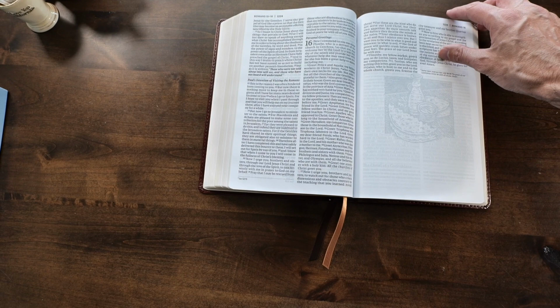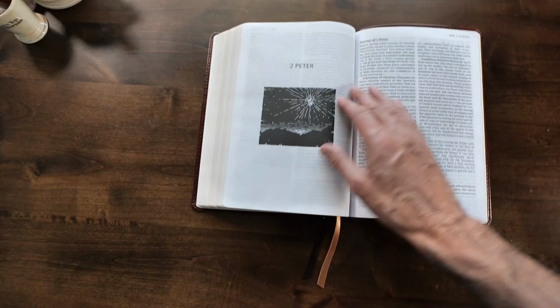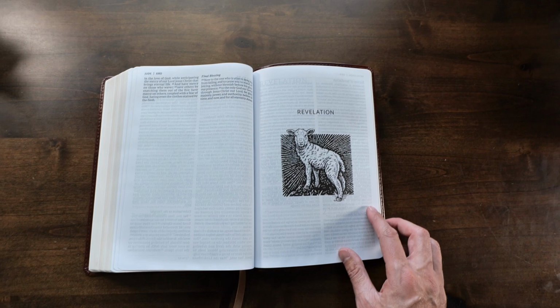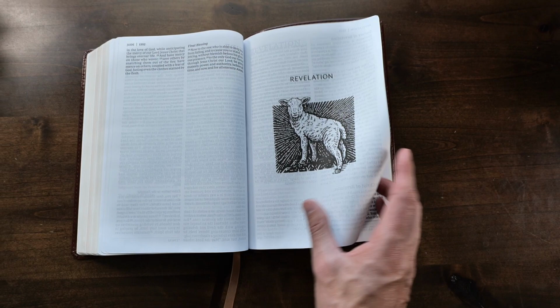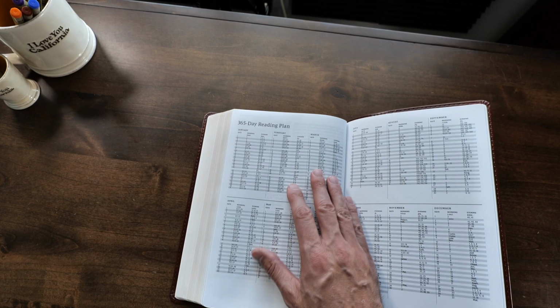Here you have the image for 1 Corinthians. Really nice. Another one, 2 Peter. Revelation. Here you have the Lamb on the cover. Really, really nice. Love it. Thank you for this. It's beautiful. So, Revelation, and then at the end of Revelation, you have a 365-day reading plan.